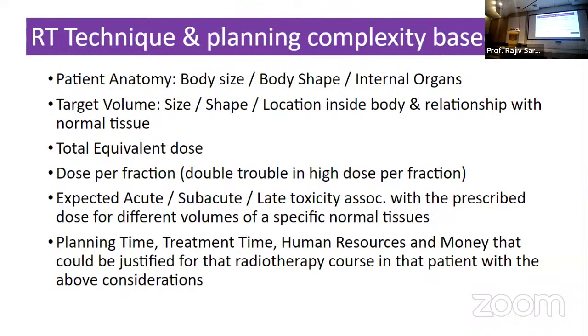Then the planning, before we go to put the beams, there are other things which matter. So the complexity and the technique that we use depend on patient anatomy, body size, body shape, and internal organs. All these are factors which are very important, and this is before you actually take up the patient for planning. Many of these things you would know. Most patients who come to us, of course, we look at them, we see whether they're obese or thin or very skinny. We also have their cross-sectional imaging done for diagnostic purposes, so we also get an idea about the internal organs.